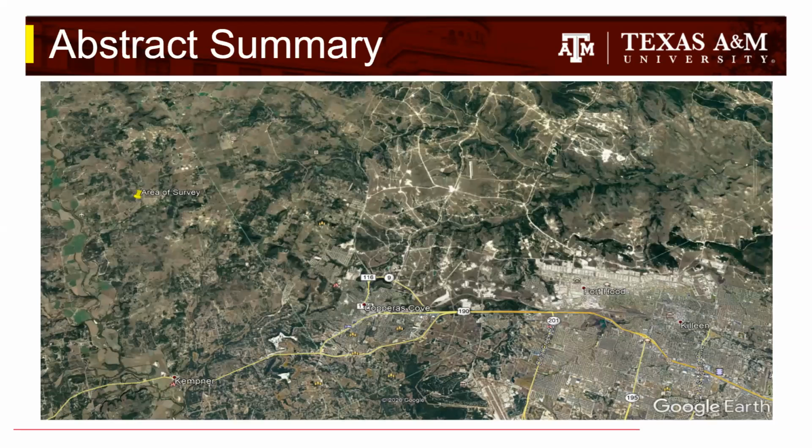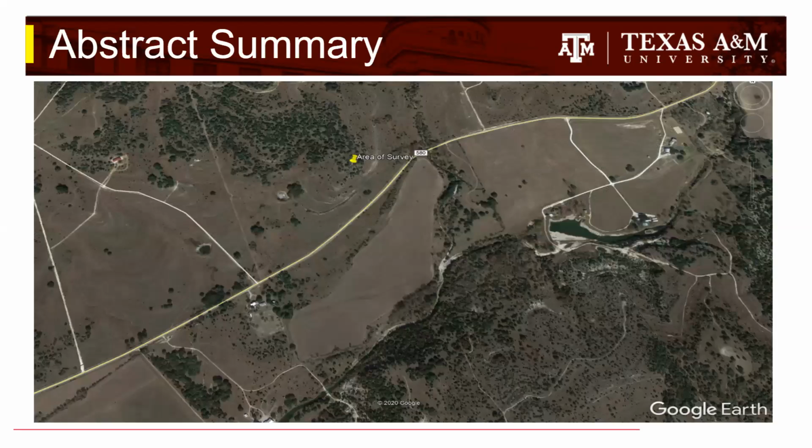For reference, this is a satellite image of Fort Hood in the bottom right corner with the location of the research marked by the yellow pin. And this is a close-up of the property. As you can see, the terrain of the property has a lot of greenery in the hills and areas of flat land.